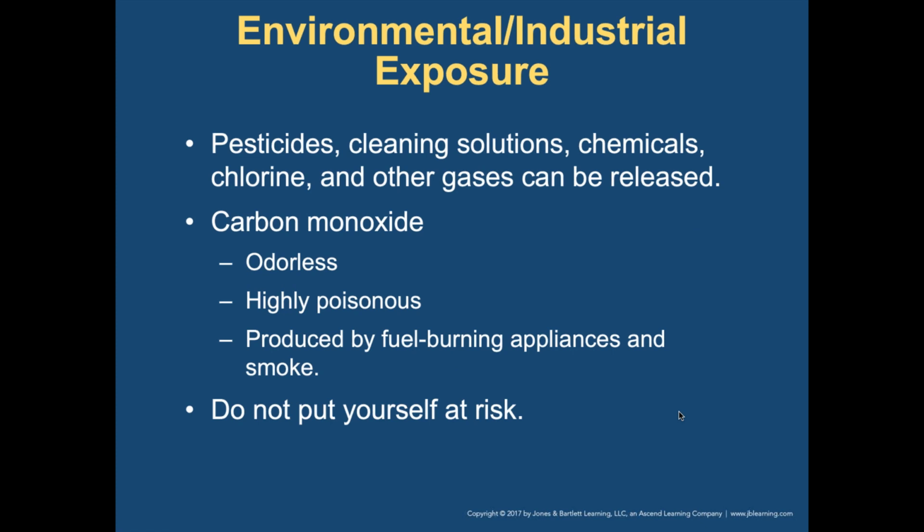Carbon monoxide is produced by some fuel-burning household appliances. It is present in smoke. People who have carbon monoxide poisoning complain of flu-like symptoms and even dyspnea.